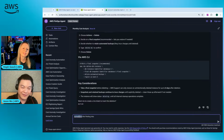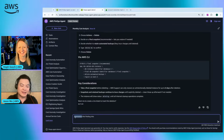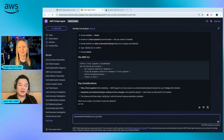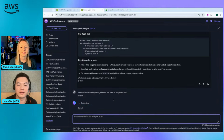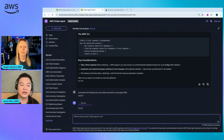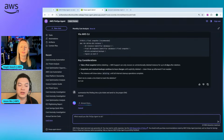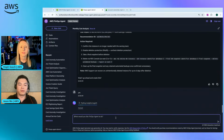And yeah, after here, you can just say, summarize this finding into a Jira ticket and send to Jira project ENG, which we have integrated with. Sorry, that's why I don't like live typing. The typos can happen. It's okay, it can handle typos. The agent will first look up which of the Jira connections you have connected to, and check if that matches the project key that you are putting in here.